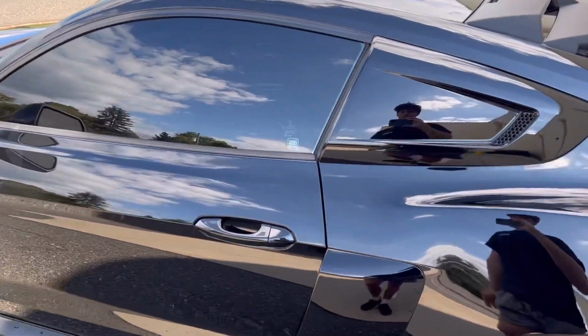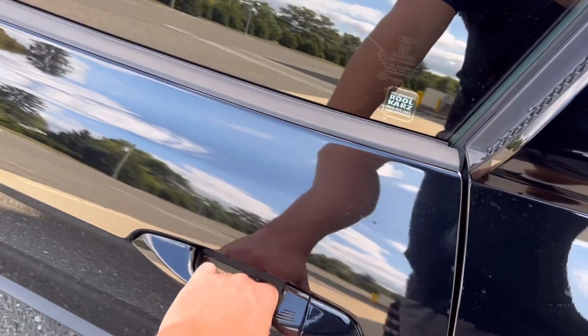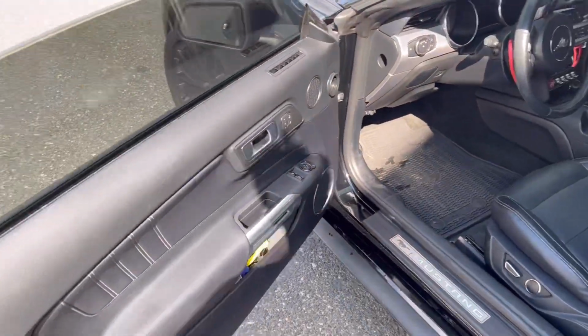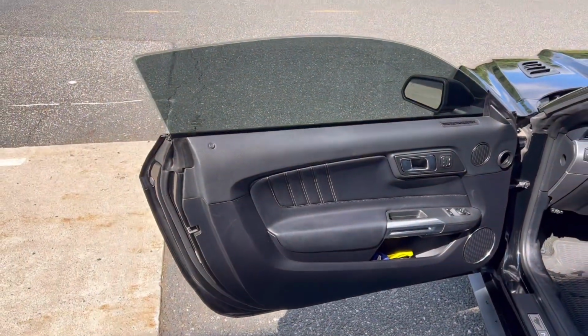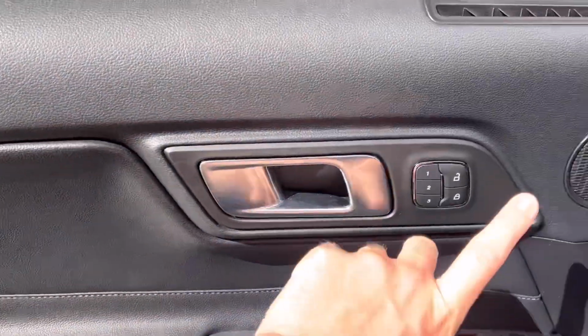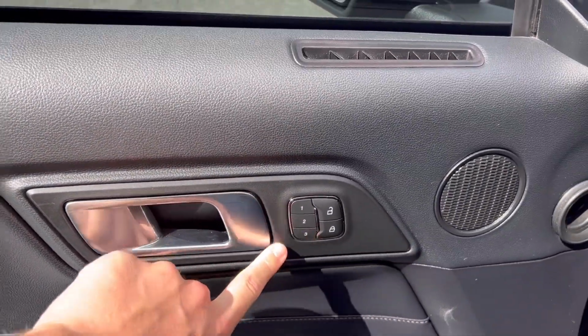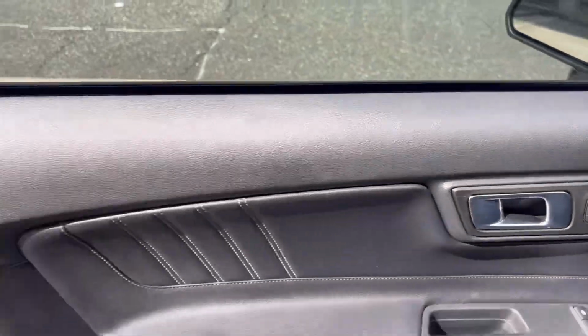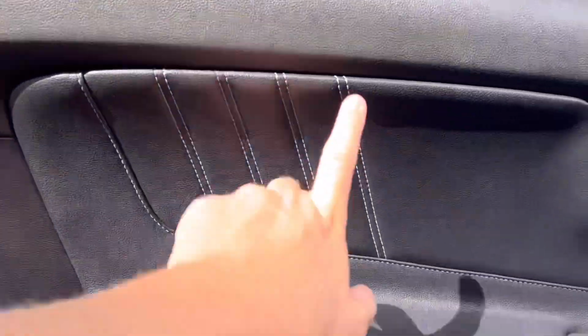All right, so now that we've covered the exterior of the vehicle, place your hand on the door and it automatically unlocks. You don't need to unlock it because it automatically unlocks. So the first thing you notice, we are greeted here by this very nice leather. This is the premium, so it has the memory seats. You can adjust it, just click of a button and the seat will automatically go to where you want it to go. We have this very nice white stitching right here, 4 little stripes.